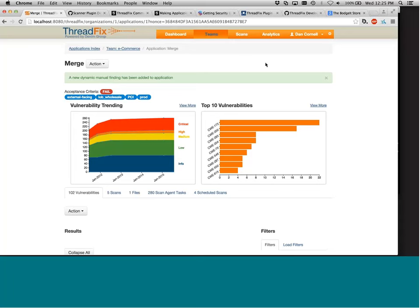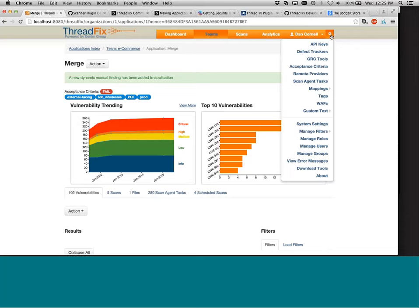You can tag vulnerabilities with that type of metadata so that you can quickly go and search and pull those up as well. Let me pull an example here.